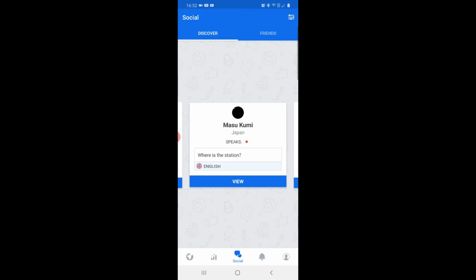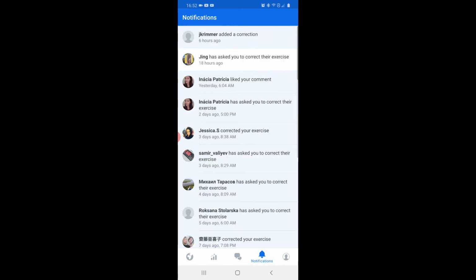And I've seen this when I've corrected a couple of them: there was somebody from Brazil, or something like that, who obviously was not a native English speaker, tried to correct somebody, and their correction was also incorrect, so I had to correct both of them. So it's kind of a catch-22, there's some good and some bad with it. And then there's notifications, so if anybody corrects your exercises, or asks you to correct theirs, and then you have your profile spot there at the last.